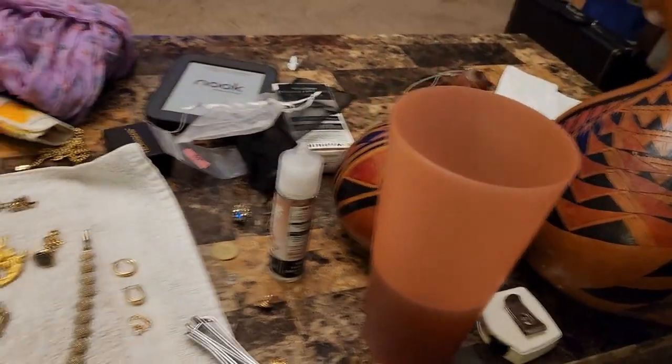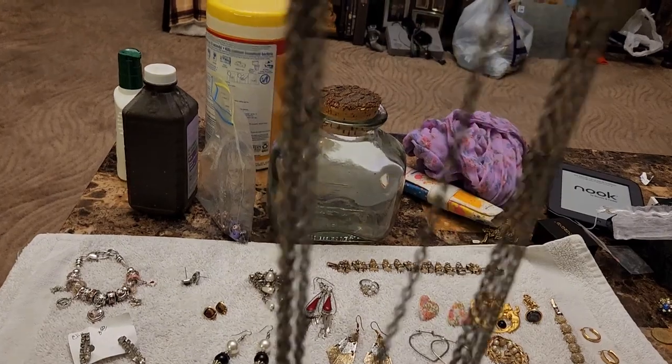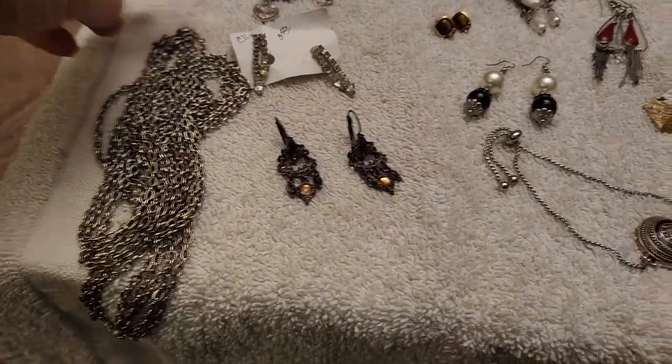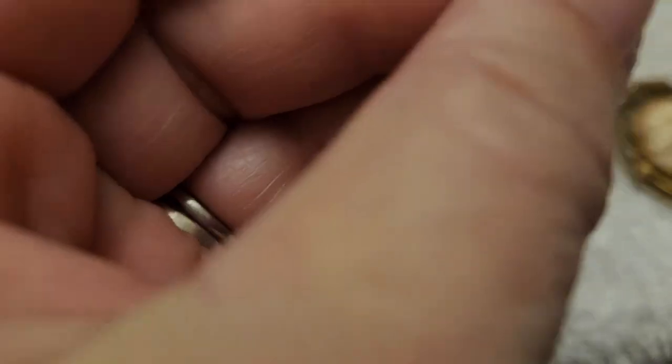And then I found all of these. They're just single chains. There's no openers, closers, or nothing. They're just long single chains. We found all these. It's a pile of chains. Oh, this is an earring. It's a screw back earring, so I know it's old.